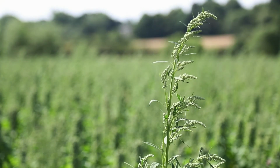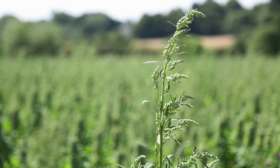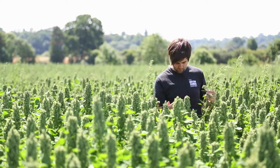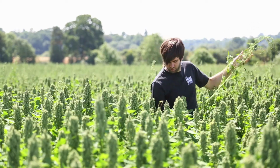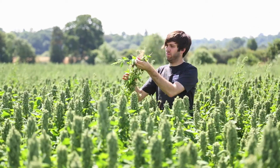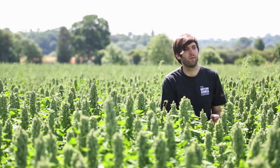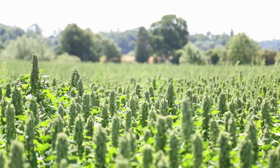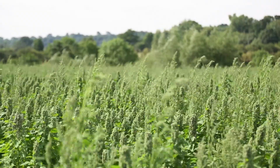It's always nice to be able to show off the very best of our crops, but even I have to admit that not every single field we grow is absolutely perfect. The biggest issue that we've got in here right at the moment is a weed called fat hen, and fat hen is very, very closely related to quinoa. So the actual full name of quinoa is Chenopodium quinoa, and the full name for fat hen is Chenopodium album. So you can see from the name they're actually very closely related, and that means they also really like the same growing conditions as well. So whenever quinoa grows, fat hen likes to grow as well, and it's constantly a battle between the two.